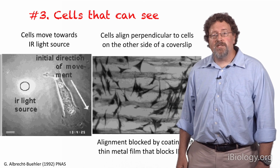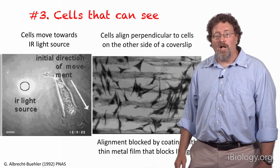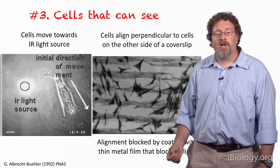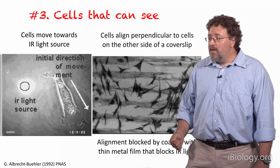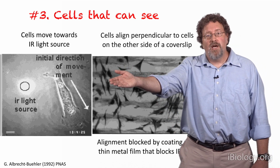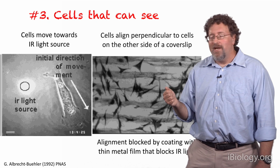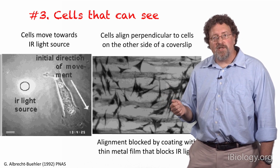Number 3, cells that can see. In a series of controversial papers, Günther Albrecht-Buehler argued that cells possess some kind of eye that allows them to detect information at a distance. Several experiments he did showed that cells can move towards infrared light sources, and perhaps more controversially, that cells can align to each other even if they're on opposite sides of a glass cover slip.